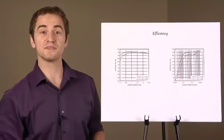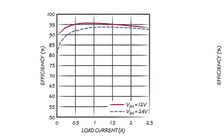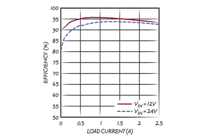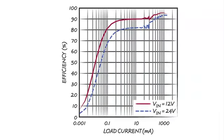Next, let's look at efficiency. On the left is a linear plot showing efficiencies at medium and higher currents. You can see here the peak efficiency for 12 volts to 5 volts application is very high at 96%. On the right is a logarithmic plot where low load efficiency is easy to see. The efficiency is over 80% for loads of 100 microamps and 90% for loads of 500 microamps.